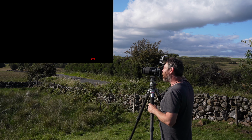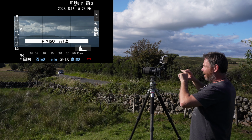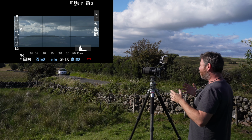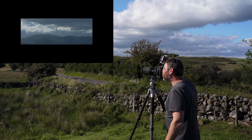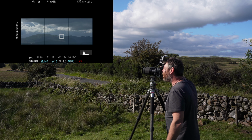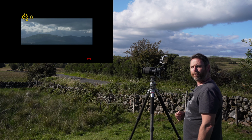All that I want the viewer to be able to see is the drama in the sky and the dark hills, and it's just got a real sort of mood about the image. So I'm going to grab this shot as soon as I get a little bit more light on those hills, and I'll pop it up for you next.